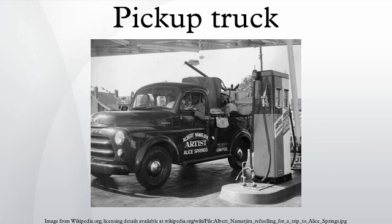Definition: Merriam-Webster defines a pickup truck as a light truck having an enclosed cab and an open body with low sides and tailgate. Dictionary.com defines a pickup truck as a small truck used for light loads. The Cambridge Academic Content Dictionary defines a pickup truck as a vehicle with an open part at the back in which things can be carried. The Oxford English Dictionary defines a pickup truck as a small truck with an enclosed cab and open back.